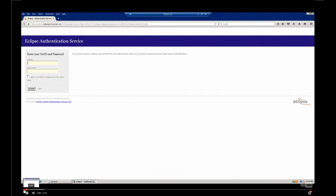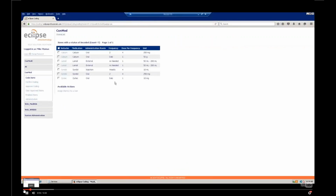In today's demo, I will be migrating coding data into the Eclipse coding system. When you log into the Eclipse coding browser, you are presented with a set of coding set definitions here on the left. A coding set is a collection of workflows that allows the coder to interact with their coding terms.